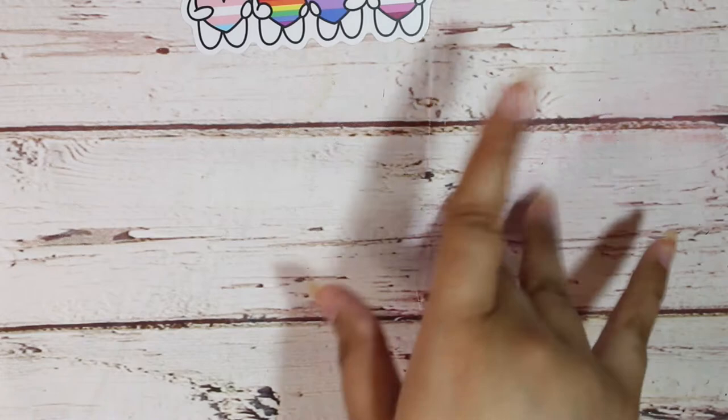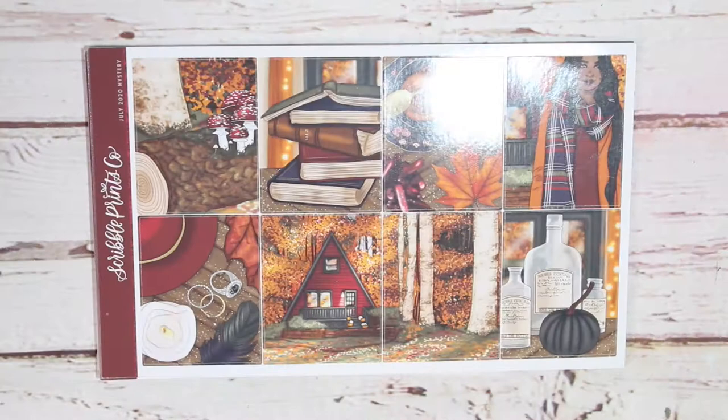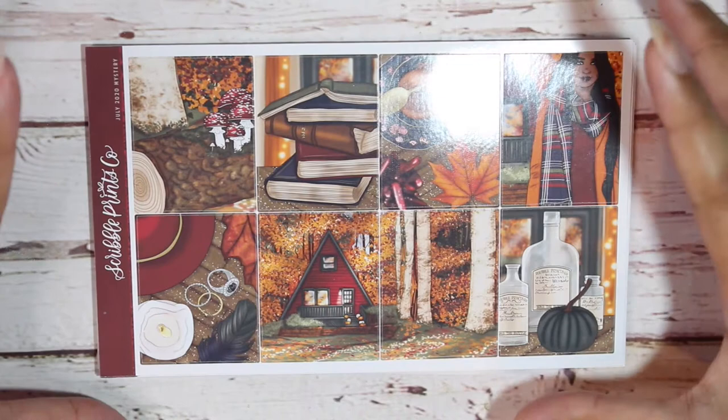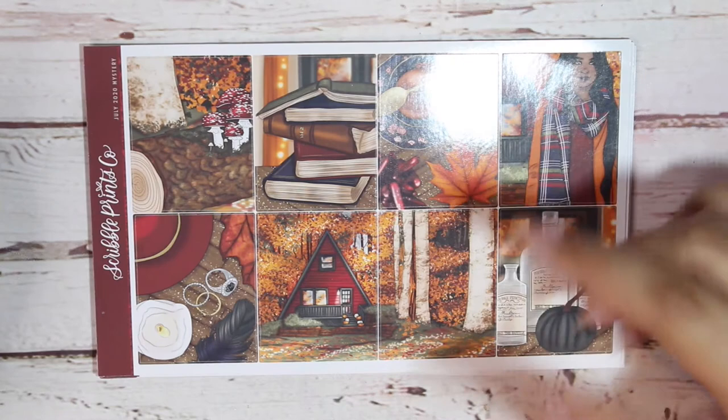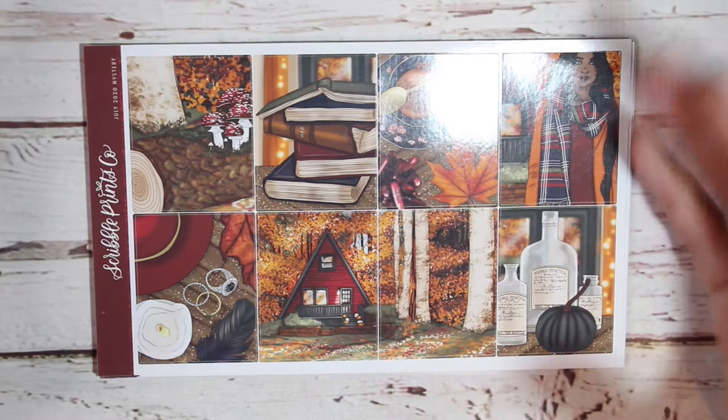Okay, so the last item in this haul is the Scribble Prints Co. July mystery. And this is the journaling card, and it's absolutely stunning. And these are the full boxes. And I think that the July mystery has been fall themed for at least the past 2 or 3 years. So there's this one, and then last week there was that fall, obviously it's fall, but blue, white, orange themed one. And the year before that was the one that had the kid full box add-on situation. And I think they've all been so stunning.